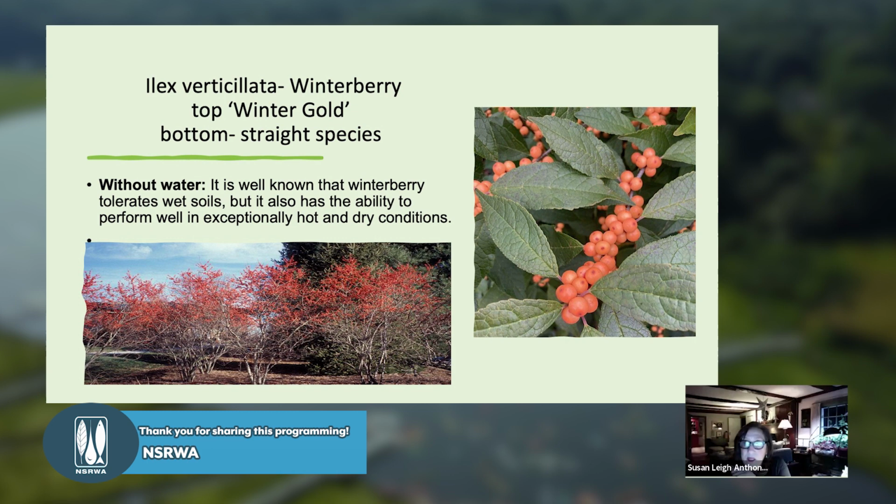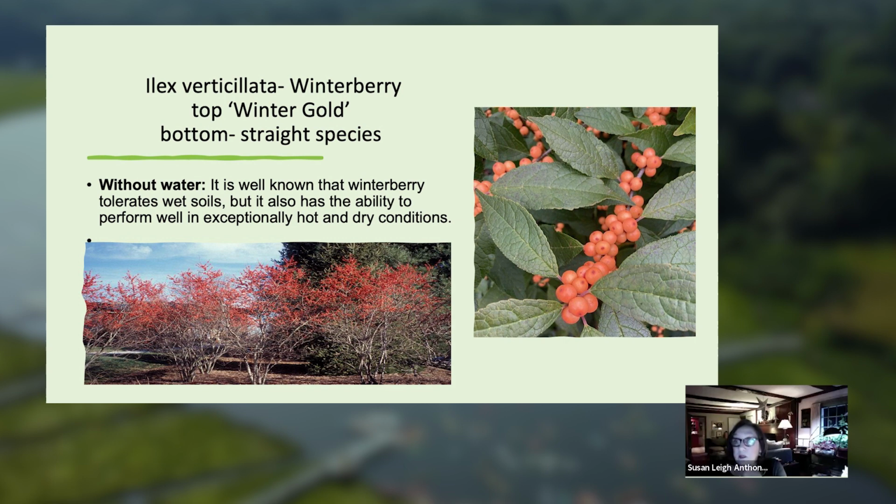And I'm not an orange person, but by that time of year, when everything is done and there's nothing clashing with it, I love driving down the street and seeing those bright orange berries. So just saying, you don't have to get the red ones.